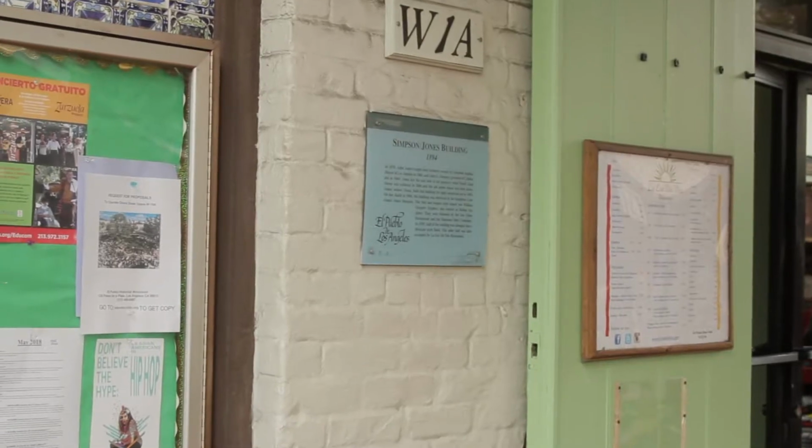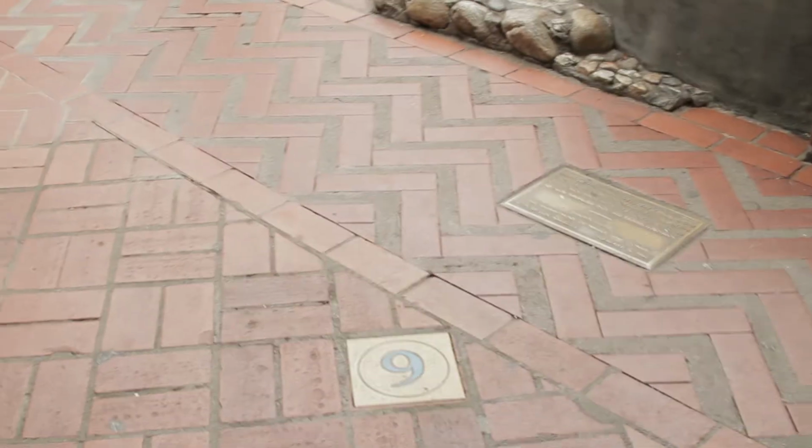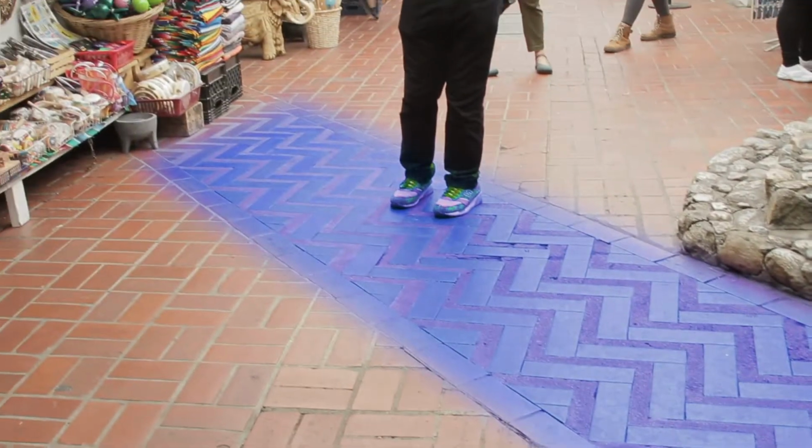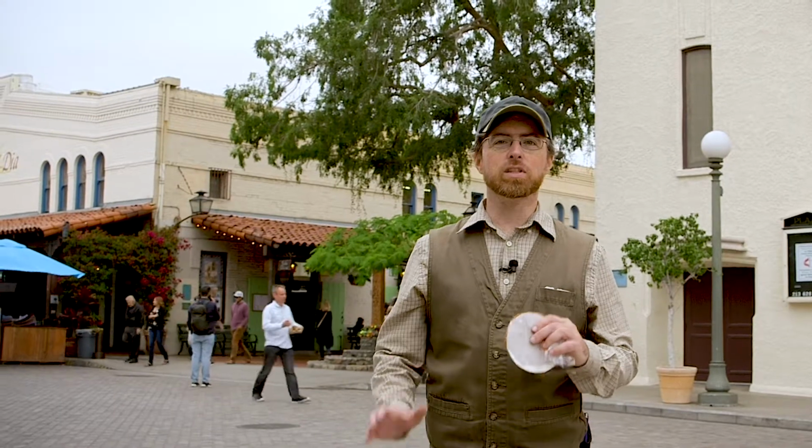used to be. It's also the little things, like the brick path that runs through the street. It marks the route of one of the zanjas, or the original irrigation system built by the early settlers. You can also come down here and find the oldest house in Los Angeles, the Avila Adobe. It'll give you a sense of what life was like in the 1840s.